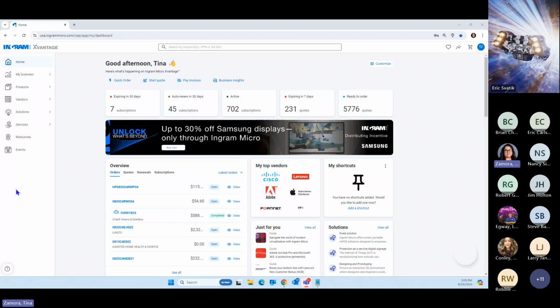So every 3 to 7 minutes, we get a data feed from Lenovo of all of their currently approved master contracts, as well as those subcontracts underneath those master contracts and all of that available pricing for you. So in order for you to access that information, it's really simple, and I'm going to show you this now.